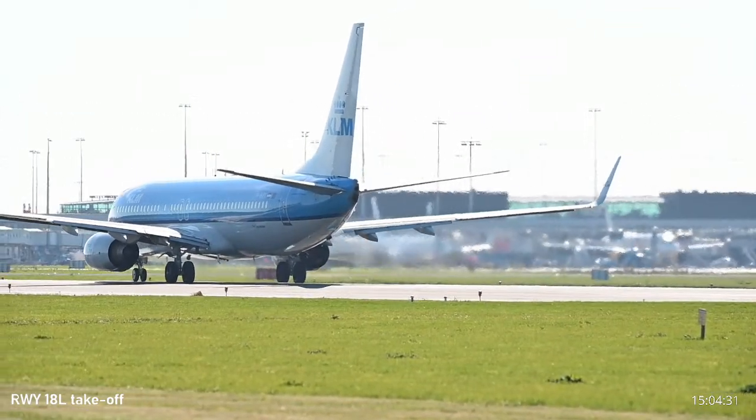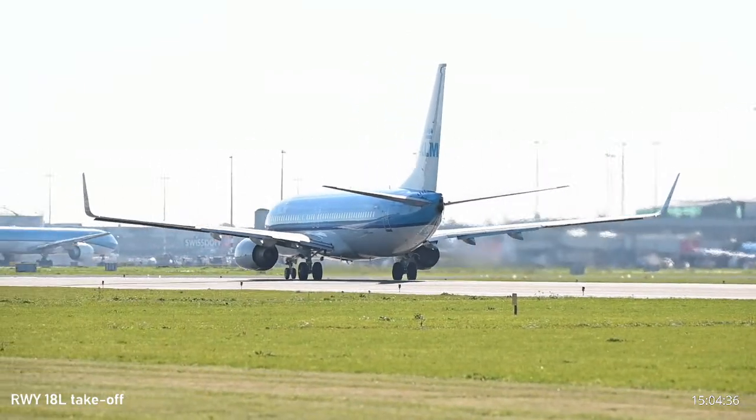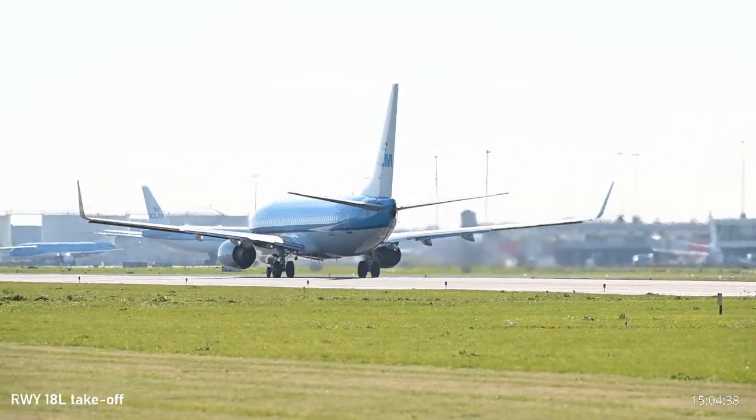One after the other right now. It's rush hour starting, because soon in the background you can see a lot of planes waiting for the 2-4 as well.